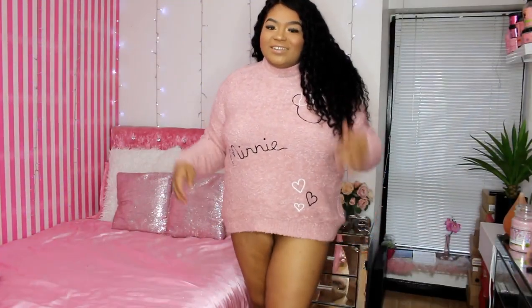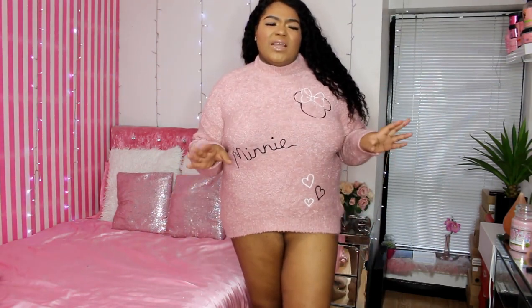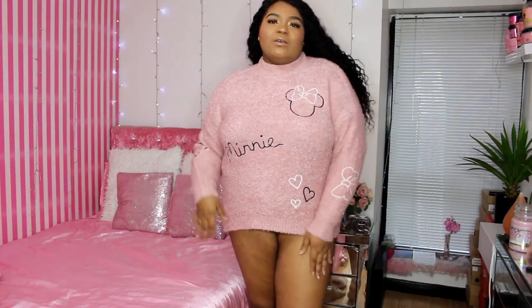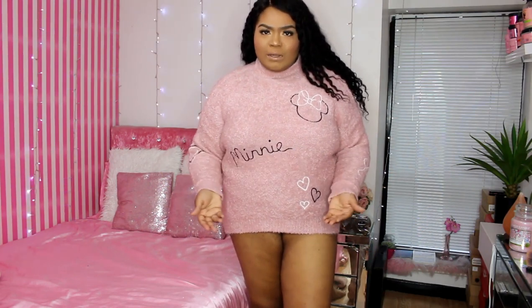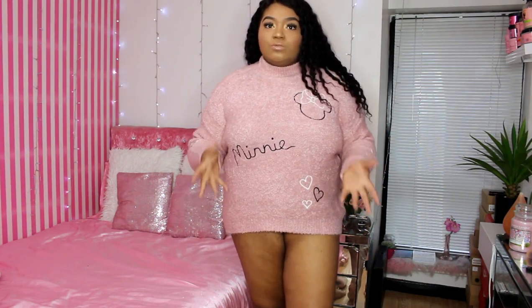Next we have this really long, and that's why I'm not wearing bottoms, just to show you how long it is. Plus, I don't even think I have any plain leggings that are about right now. So yeah, but anyway, this really long Disney inspired Minnie Mouse jumper. I love the color, of course, and I've never bought anything Disney from Primark. As you guys may know, they do a lot of collabs with Disney throughout the year, and with Harry Potter, especially the Tottenham Court Road branch.